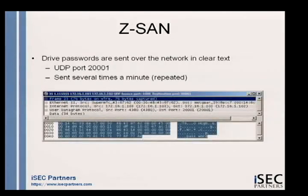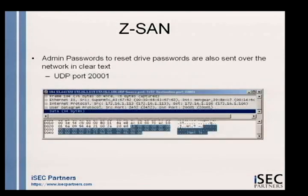So that's for one of the LUNs, one of the disk drives in the SAN itself. But the good news or the bad news is the same idea applies to the administrator password, which covers the entire disk array on your home SAN. That also goes across the network quite a bit, on port UDP 20001, in clear text. So what I found interesting is when a company says they're using additional security, yet they're doing these very basic bad security measures. When you're talking about people that store their financial records on here, you've got to at least be using some kind of strong authentication or encryption, and none of that's happening here.